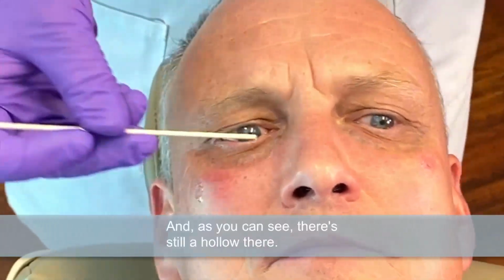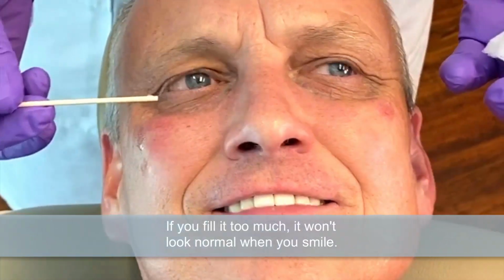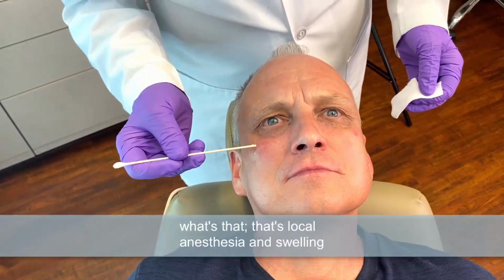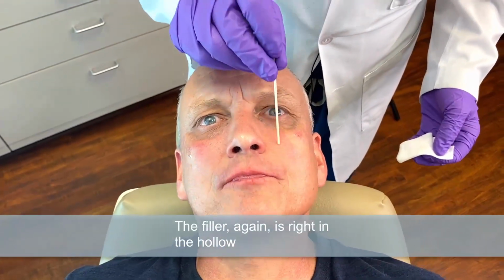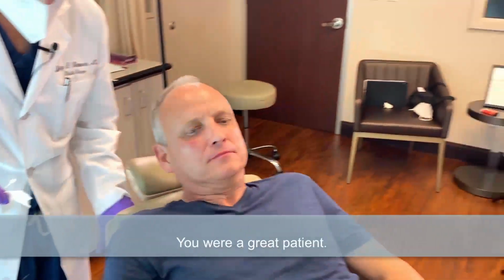And as you can see, there's still a hollow there, because now give me a big smile. If you fill it too much, it won't look normal when you smile. So you have to be cautious. This bulge right here you may see and go, wait a minute, what's that? That's local anesthesia and swelling. The filler, again, is right in the hollow and then the deeper part there. So I'm going to sit you up. Rick, you did great. You're a great patient.